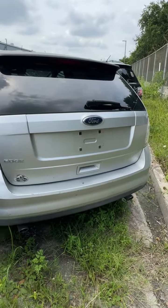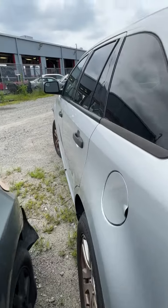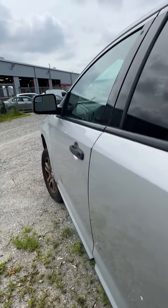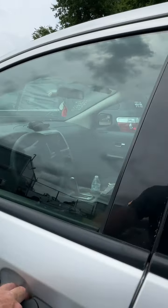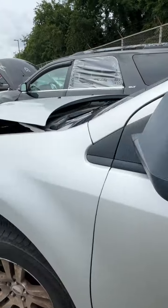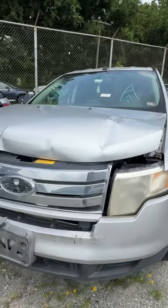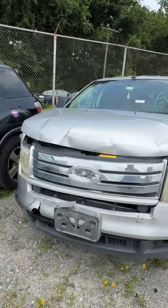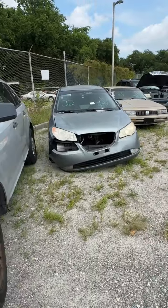Look at the back end of it. She looks pretty good. Scuffs and scratches. Nothing that I can see jumping out. Let's get a peek at the inside as we come through. Back up to the front where most of the damage seems to be. And that's a look at lot 31, your 2009 Ford Edge.